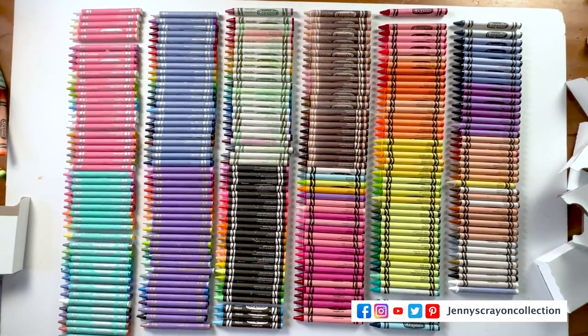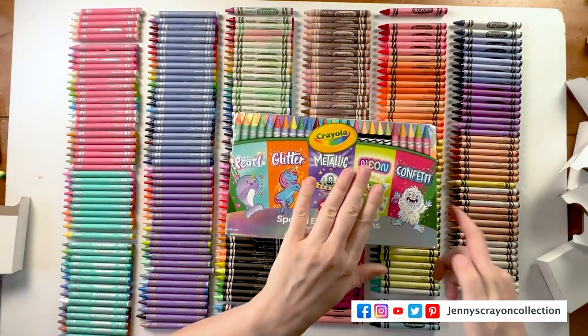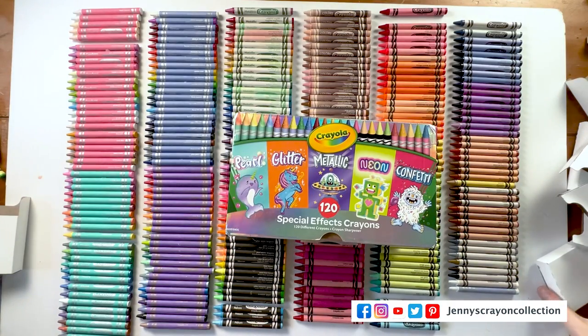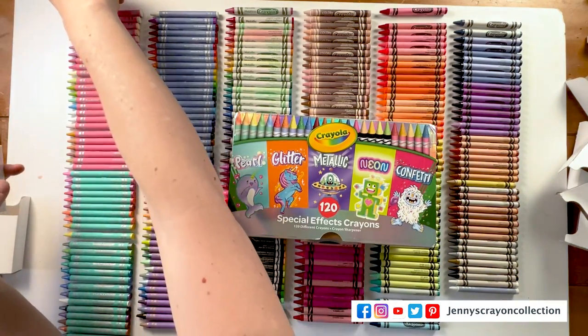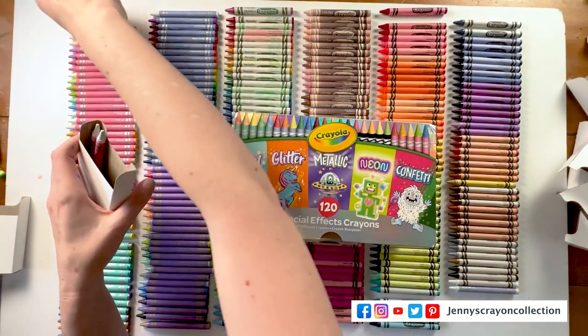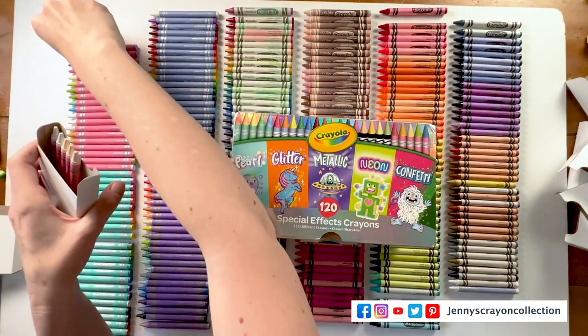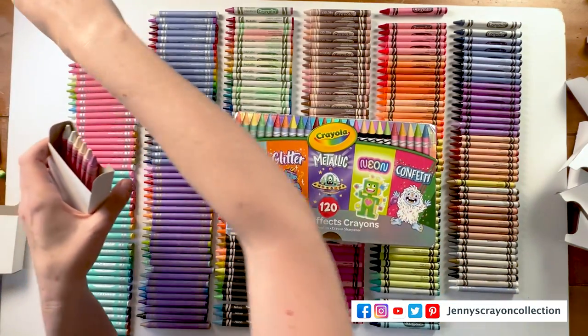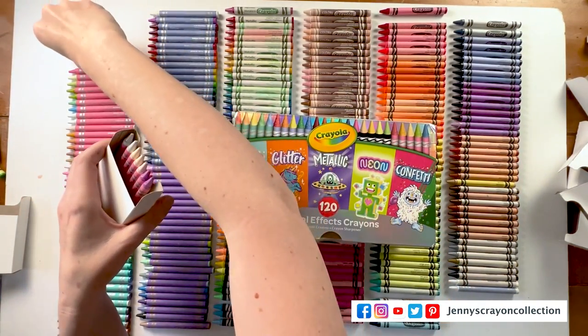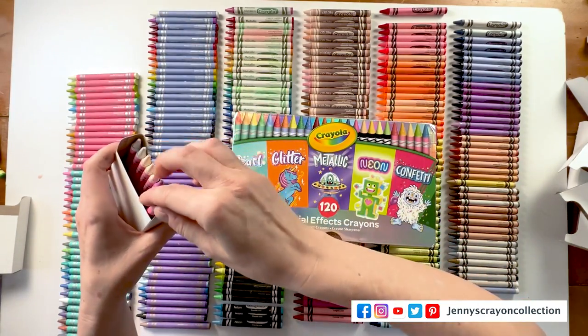Now we are going to put all of these away like they were before. We will start with this box because it's kind of easy. We'll arrange them in order. When you're putting these in, my first inclination is to just grab all these and put them in. We're arranging them in color order. I like to do a zigzag pattern to my crayons.